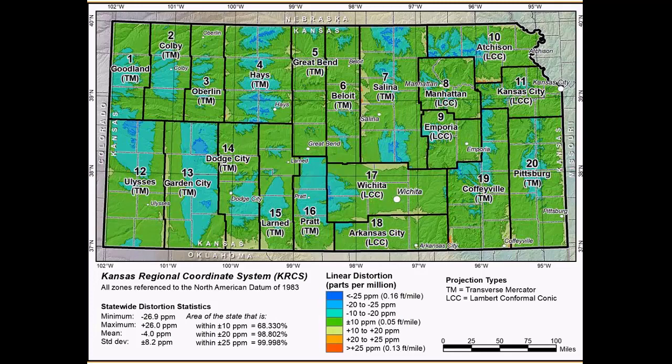Now, switching maps. This is state plane distortion. Okay, the colors had to change here because there's so much more distortion. The black is essentially a negative 1 foot per mile right here. And then the negative distortion decreases until we get to this green band. You'll see that if you work in state plane and you're down in Arkansas City, you have very low distortion. It's down within that plus or minus 20 parts per million band.